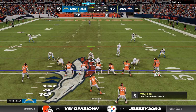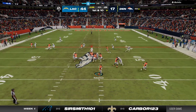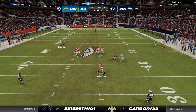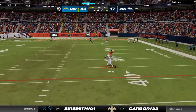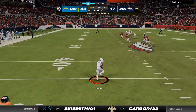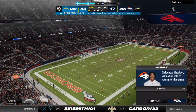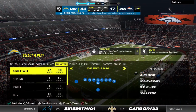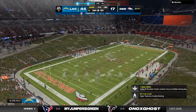Hawk 70. Hawk 70. Back to throw. Robertson. And for the 4th time tonight, it's an interception. Picked off by Deion Henry. Intercepted by the Chargers. They'll take over 1st and 10 at their own 30.